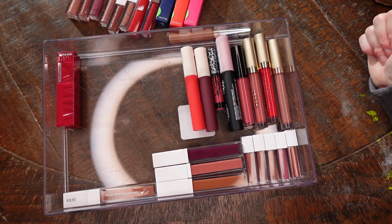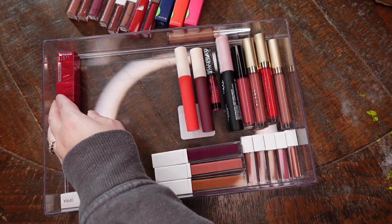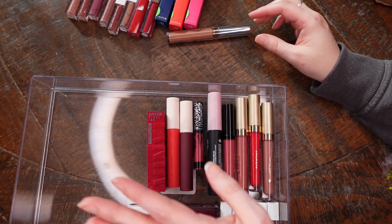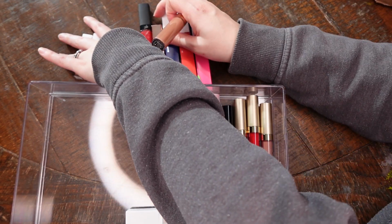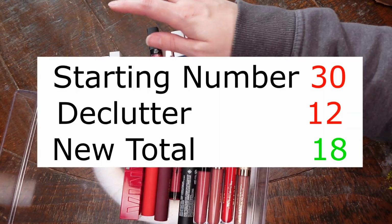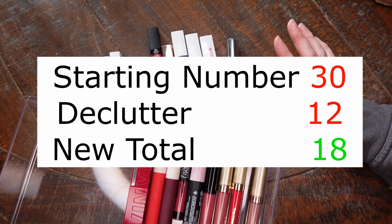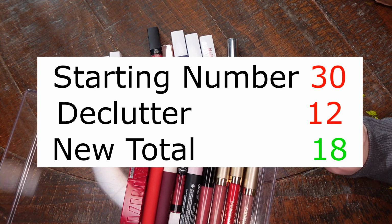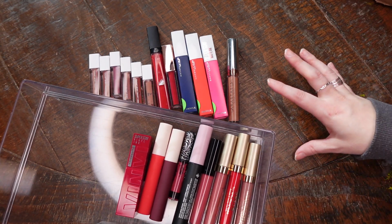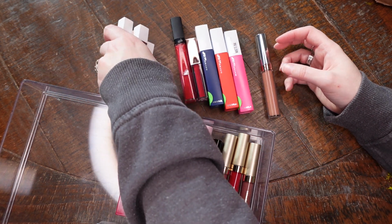Oh my goodness gracious, that got so much smaller. So we started with 29 liquid lipsticks. And we are parting with 12. That's a huge number. So that means we are left with only 18. I actually am really happy about that. I really am. This one I agree with.